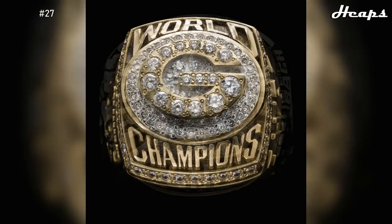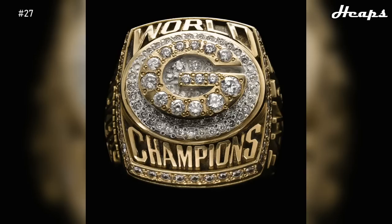At number 27, we have the Green Bay Packers ring from Super Bowl 31. I really enjoy the giant Packers logo in the center. It also is a very sharp looking ring, but I'm just wondering where any coloration of the Packers is, as well as the representation of the 3 rings they have, but nonetheless, a good ring.